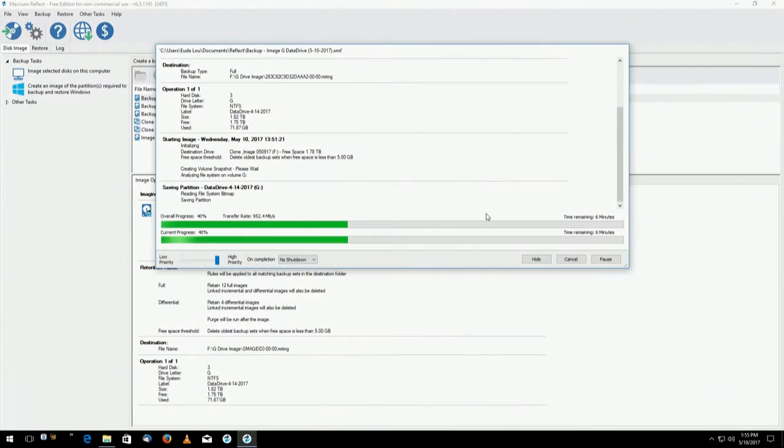You wanted to say something? Yes, JB. Is the free program Macrium 7? Is this Macrium 7 you're using? No, this is the free version, so this is still Macrium 6 point whatever. 6.3. Yeah. Macrium 7 free will be out at some point. I just don't know when. I just checked their website, and it says coming soon.